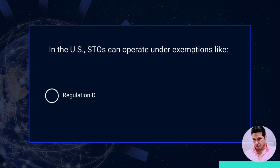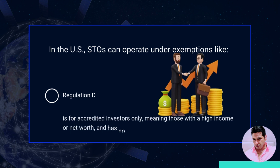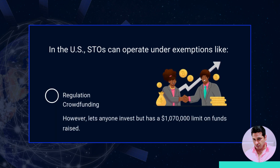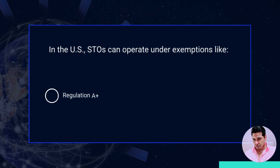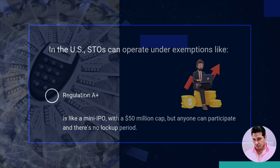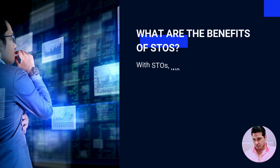For example, Regulation D is for accredited investors only, meaning those with a high income or net worth, and has no cap on funds. Regulation Crowdfunding, however, lets anyone invest, but has a $1,000 to $70,000 limit on funds raised. Regulation A+ is like a mini IPO, with a $50 million cap, but anyone can participate and there's no lockup period. So, what are the benefits of STOs?